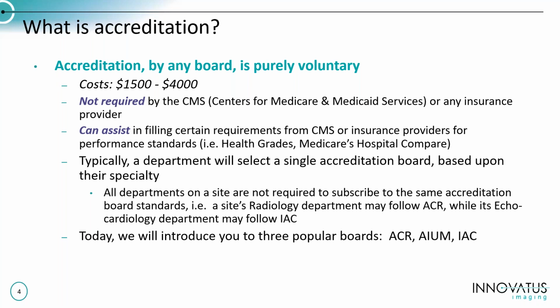Accreditation is voluntary. It's not required, but it can assist in fulfilling certain requirements for CMS or insurance providers. Typically a department will seek a single accreditation board based on their specialty. If we look at an overall hospital, we have all these various departments: cardiology, the OR, labor and delivery, a breast center, radiology. Within a single hospital, you may have IAC accreditation in the cardiology department, ACR in the breast center, and AIUM in the radiology department. It all depends on the type of department and the accreditation body they want to go through. We're going to talk about the three popular boards today: the ACR, AIUM, and IAC.